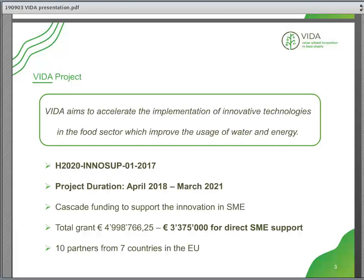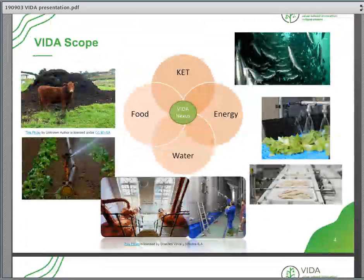What is VIDA about? VIDA is one of the InnoSub projects that was initiated in April last year, and is aiming to contribute on a high level to bringing new innovative technologies which will reinforce resource efficiency. It will do this by finding a way for 4 types of sectors to intervene and exchange their expertise. We call this VIDA Nexus, and VIDA Nexus brings together the sectors of water, energy, food and key enabling technologies.